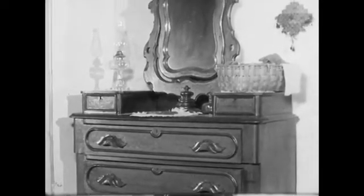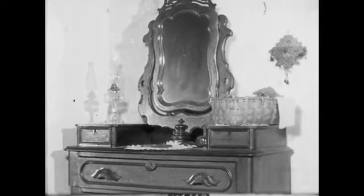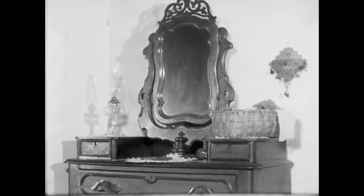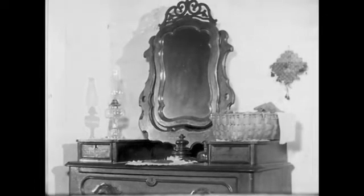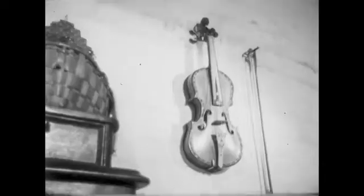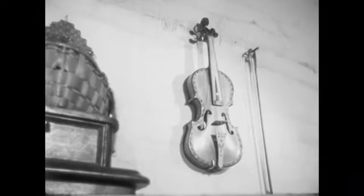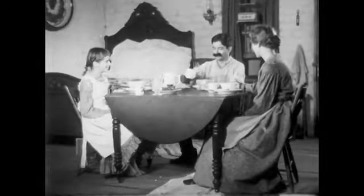Some fine articles of furniture were brought from the East for the new home. This lovely dresser with its precious mirror is of the 1850-1860 period. There's a sewing basket on the dresser, and another lamp, and a card case hanging on the wall. Music filled the time also. A fiddler was popular at the neighborhood dances, which provided entertainment for those who lived for miles around.